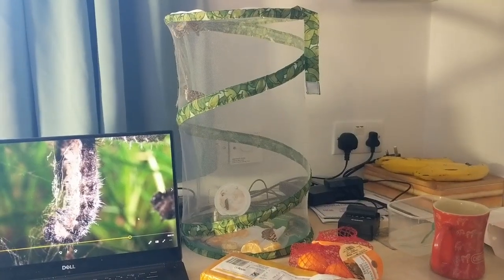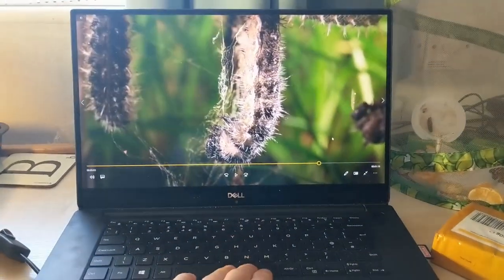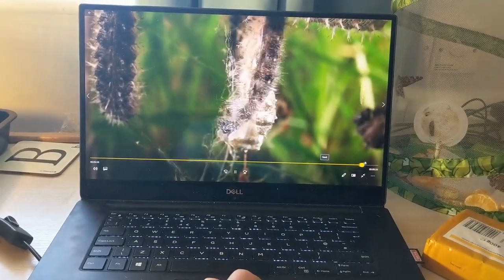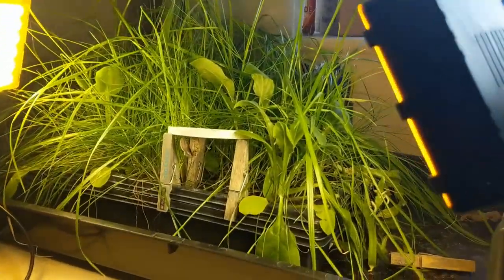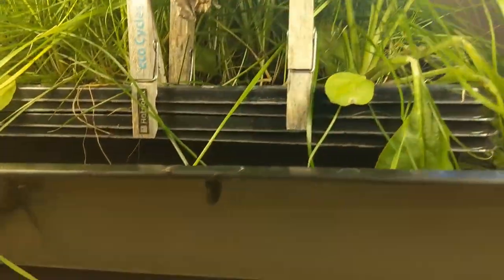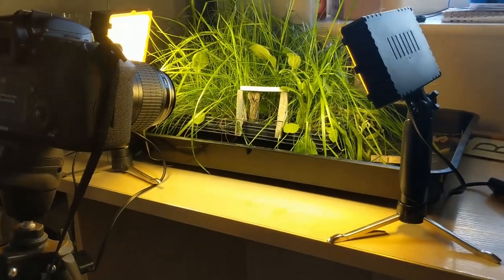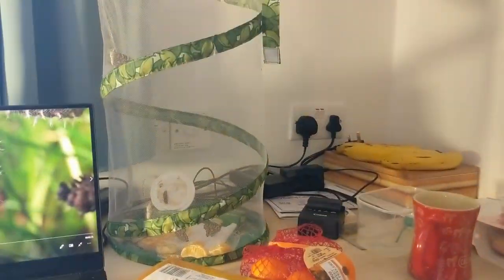So there's the butterflies over there. I was just watching the video of them morphing, which is pretty cool. Yeah, so there's that. And then we've got the setup here. So yeah, hang on one sec. There they are. So I'm just waiting for those to turn into butterflies. And then I'll catch them with the butterfly net and put them back in there.